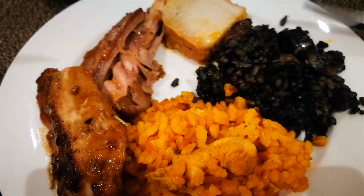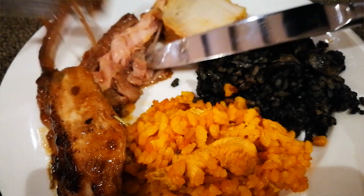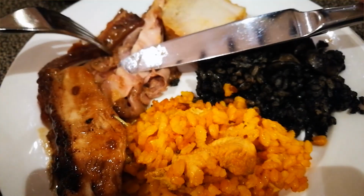It is a bit dry, but the fat of the pork complements it really well. It kind of adds a lot of moisture to it, not as dry anymore. And the nice thing about it is, because of that fat, it has so much flavor. I think that's a good cook. That's a good way of cooking pork. Now let's try their carne asada.